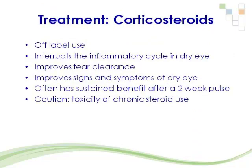Okay, so corticosteroids. This is an off-label use for steroids, but basically dry eyes is not just that you're not making enough tears, but then your eyes get inflamed. Once you get inflamed, the eyes don't make enough tears, and it's a cycle of inflammation. And so steroids stop that cycle. It kind of breaks the cycle and allows your eye to be less inflamed, more comfortable, and possibly make more tears. I use this very, very often.